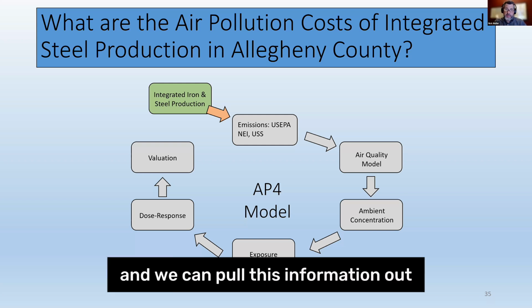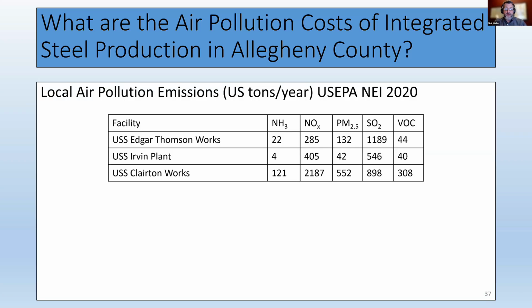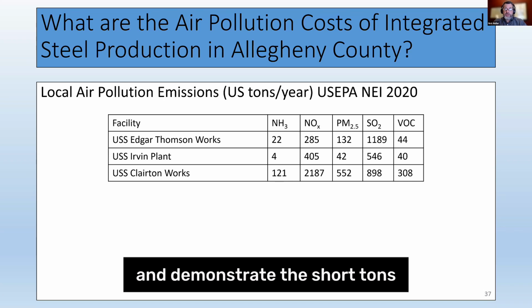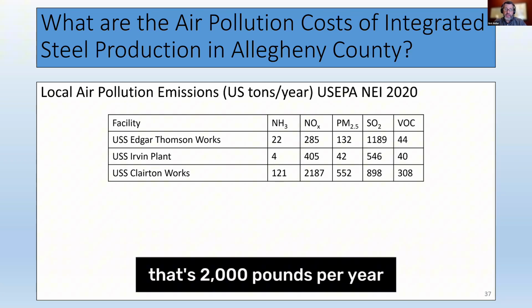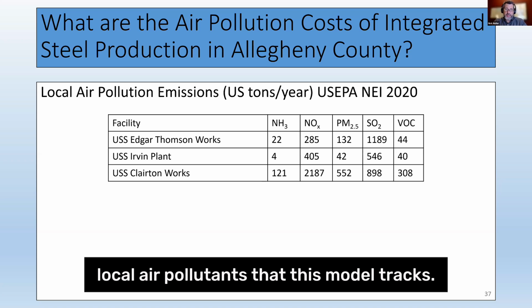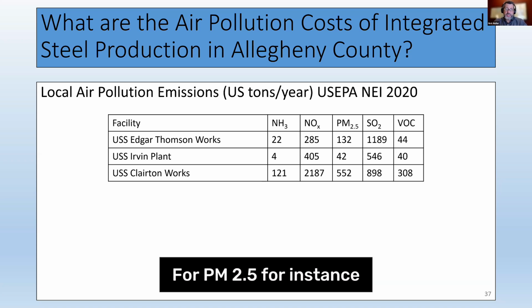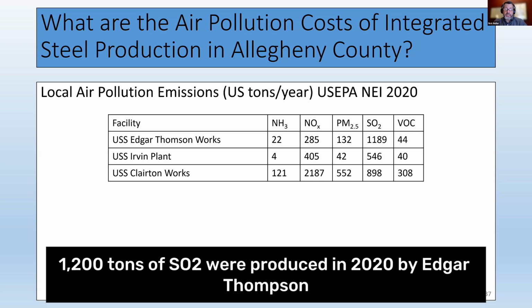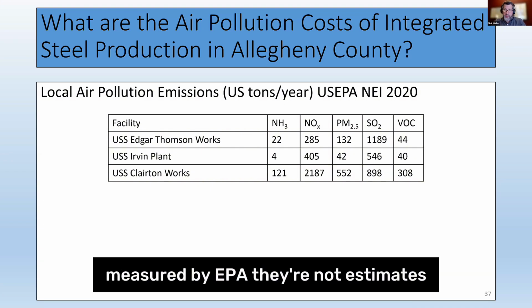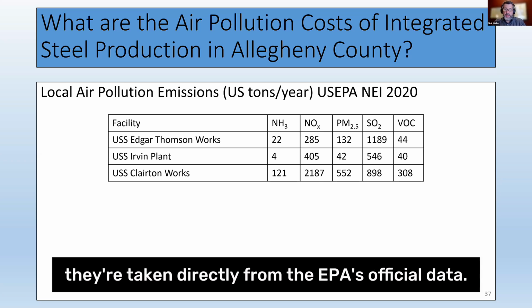And we can pull this information out from the National Emissions Inventory and demonstrate the short tons, so that's 2,000 pounds per year, produced by Edgar Thomson, Irvin, and Clairton for the 5 local air pollutants that this model tracks. For PM 2.5, for instance, and SO2, 1,200 tons of SO2 were produced in 2020 by Edgar Thomson. And these are measured emissions reported by the firm, measured by EPA. They're not estimates. They're taken directly from the EPA's official data.